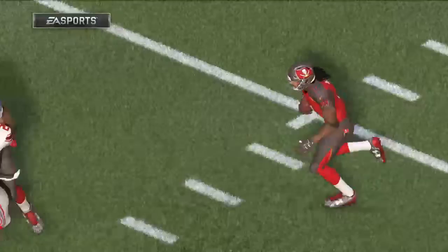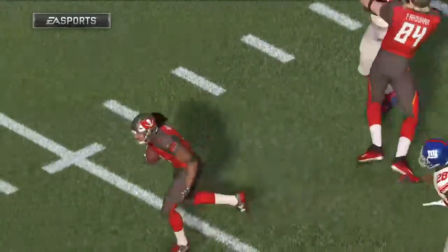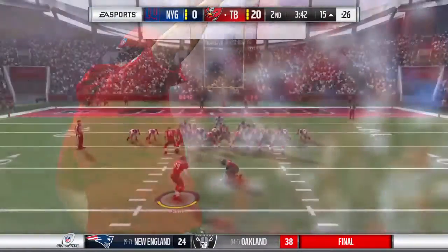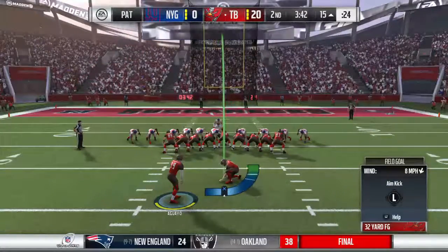Seems so harmless, doesn't it? To throw it underneath, a short pass like that. But boy, it gets dangerous in the hands of the right receiver as he makes a move and takes it the distance. The point after now for Aguayo.